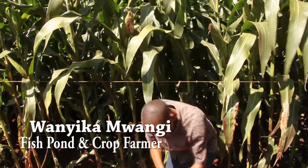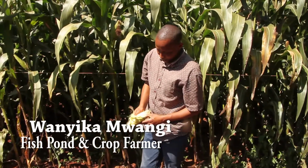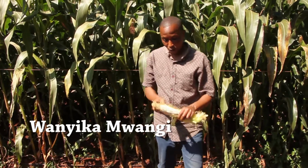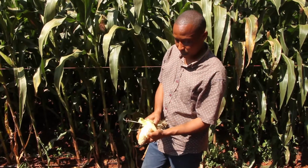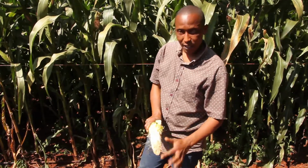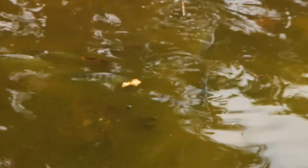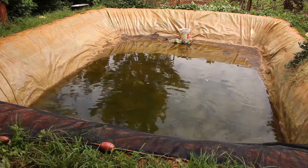See birds. Now this is the challenge I'm having now. But hopefully in the next few days, I'll have sold the green maize. Because now actually it's almost done. Birds eating is an indicator they are getting ready. Evidently, for Wanyika who has blended crop farming with fish pond farming, it is a success story for him.